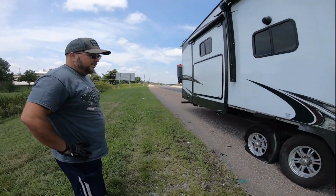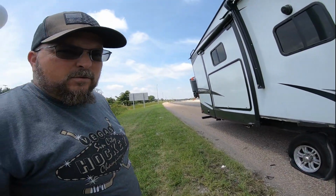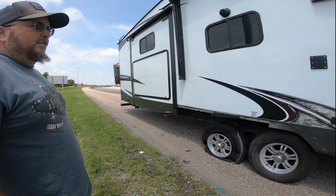Side of Interstate 64, just got into Illinois, and we had a tire blowout. No warning whatsoever, it just blew. Tire pressures were all good. I don't know. Tore the whole fender off.